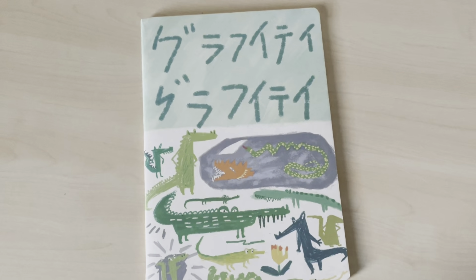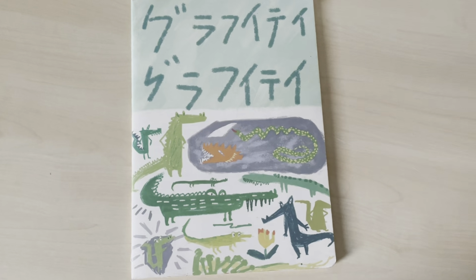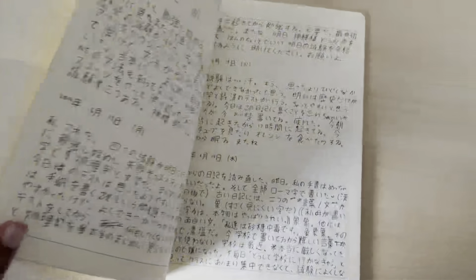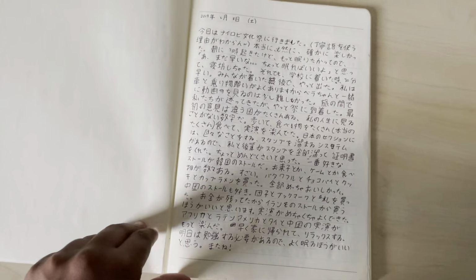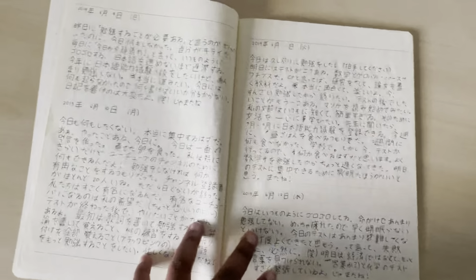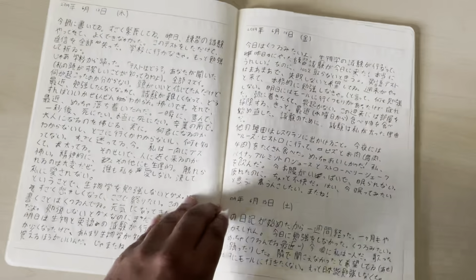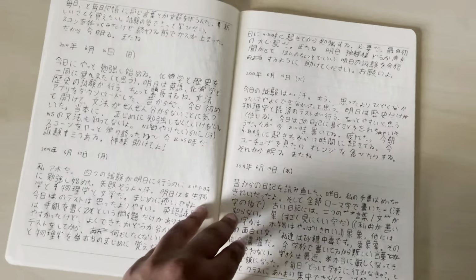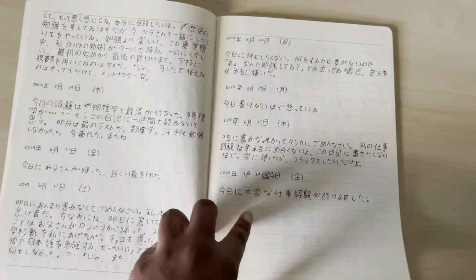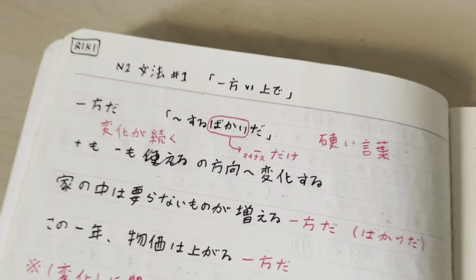I forgot to mention this notebook when I was talking about my Japanese notebooks. I thought it was a French one, but it actually wasn't. So this one, I started to write journal entries in it. And it started off as a sort of daily journal when I was really bored. And you can see I was writing fairly long entries, which is interesting because now I struggle to get out a paragraph. But you can see that sort of stopped when I got tired of it.